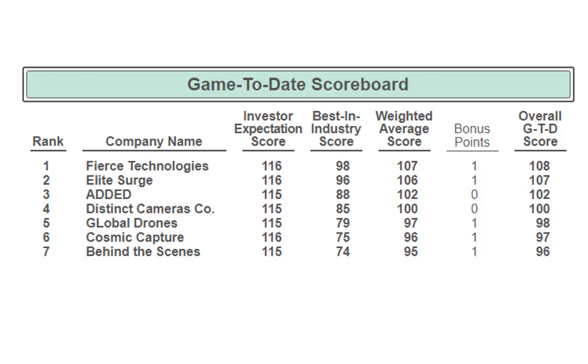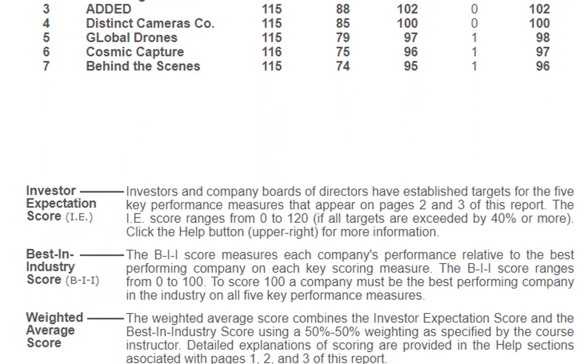Down at the bottom here, which I will scroll, if you're not for sure what the investor expectation score, best in industry score, or weighted average score is, well, there's the definition of each one. And of course, there's more details within the manual of the breakdown of the different categories. So please don't hesitate to review that information, and by now leaning on your team members, because they may already know exactly what it stands for in a breakdown.